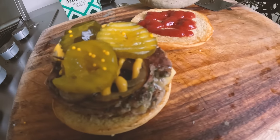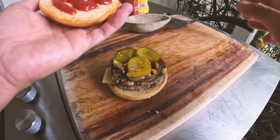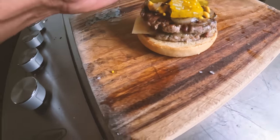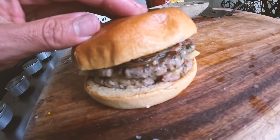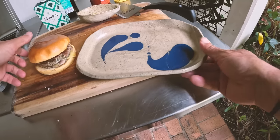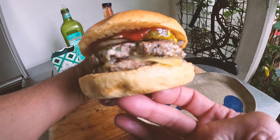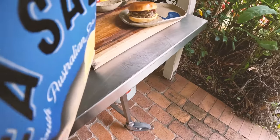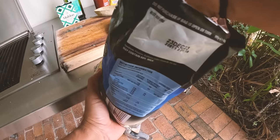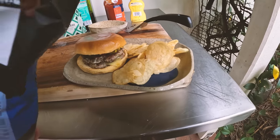Now, if that doesn't look like a good lunch, I don't know what does. And it's fish. Ooh, yeah. That's epic. Okay, let's get this burger. Oh, look at that, double cheeseburger. Let's pop it down there, and you know what I bought? Not making hot chips, but these will do just fine. Big handful of crisps.